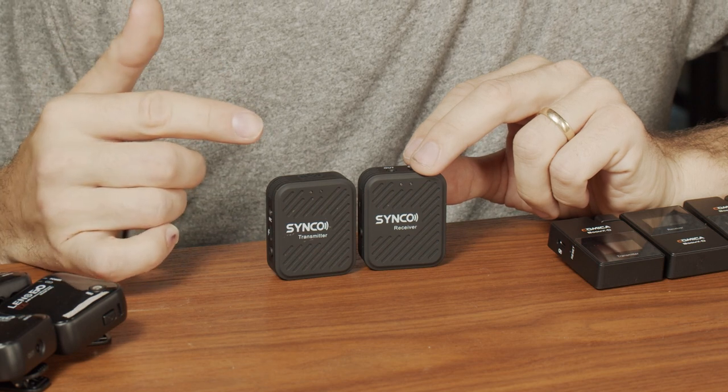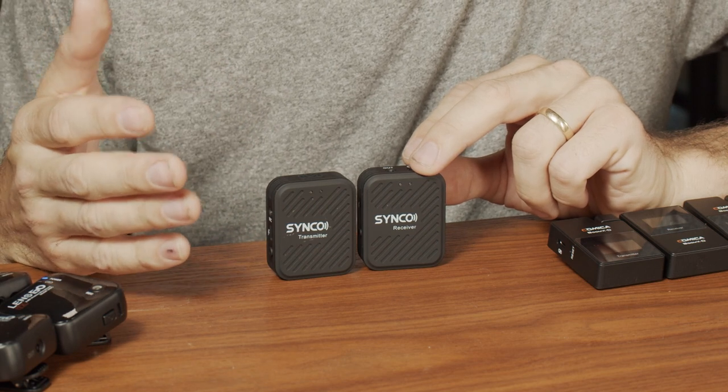So what are some of the good things about the Synco? First is that they're probably one of the easiest ones from all of them to use, partially because it has the least features, but also it's just really trouble-free. You just turn them on, both the transmitter and the receiver, and you plug it into your camera or your recorder, and you can start recording. I also like the windscreen that's included with this. Again, it's going to reduce some of the wind noise. And now this system is rated to work at up to 50 meters or 164 feet distance.